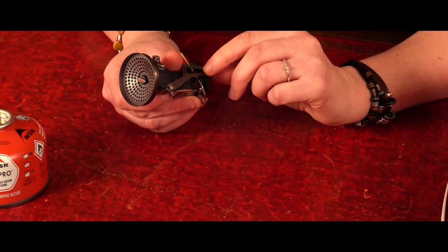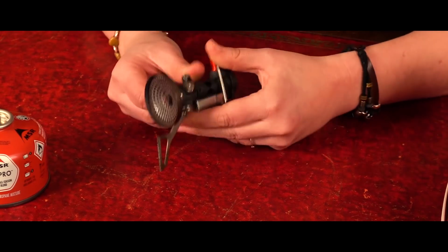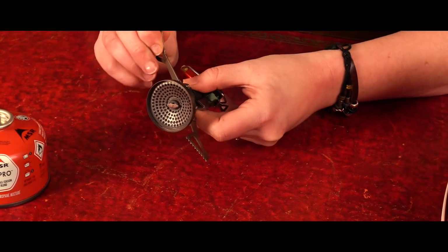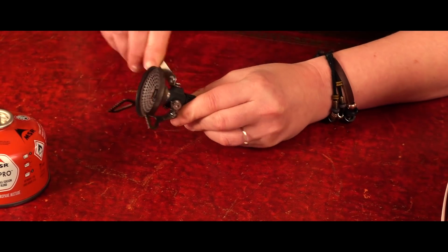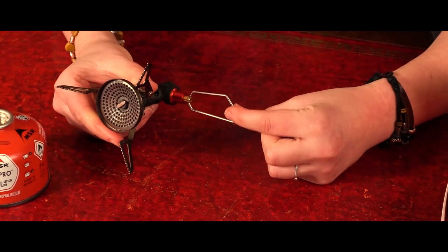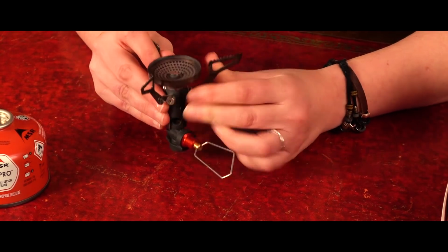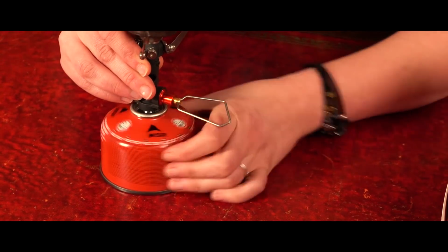If we have a closer look, these are really cool. So how they fold out is pretty wicked. They've got a pretty awesome little mechanism here. They are really sturdy. You'd think they wouldn't be, but they are pretty hard wearing. And then this bit here is the ignition key. So you unfold them like that, put it on top of that, and screw it onto your canister.